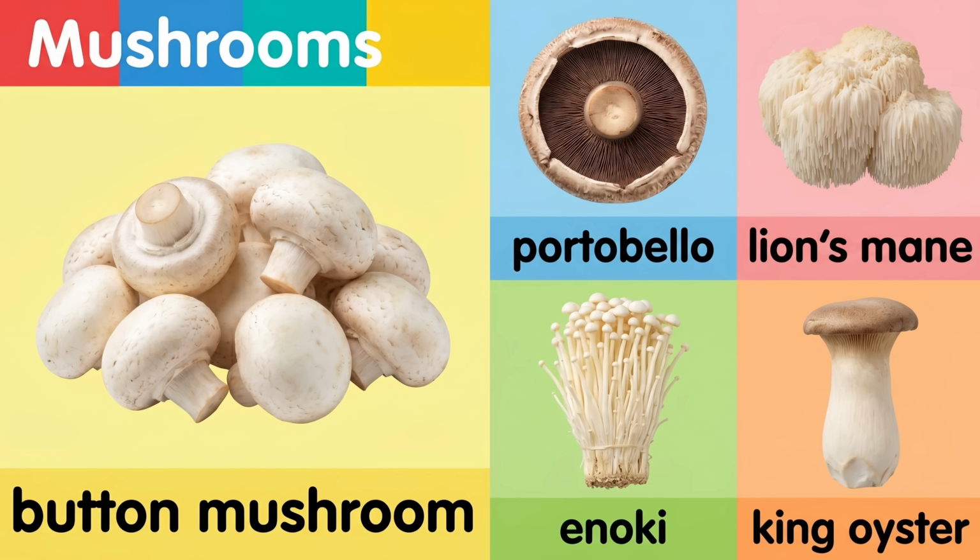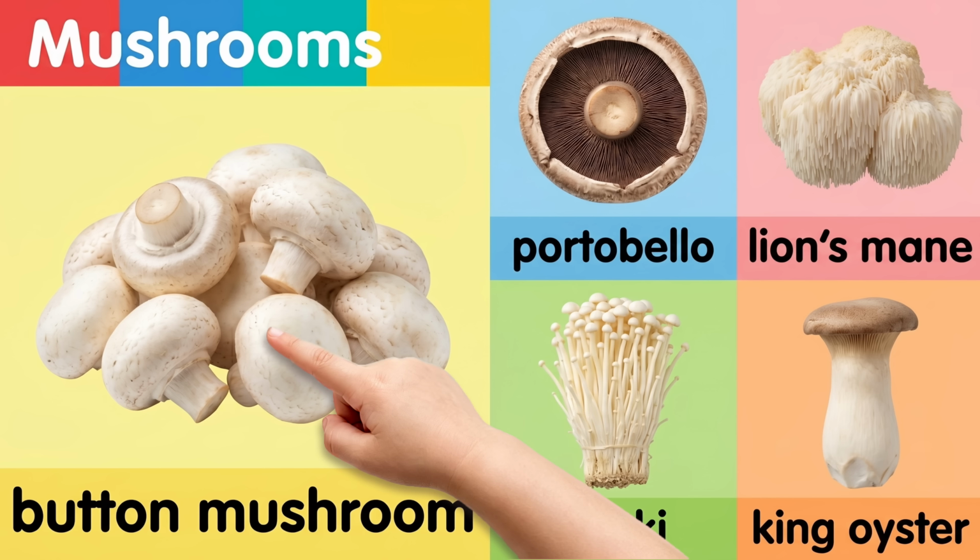Can you find the button mushroom? Point to it. Yay! You found it! Great job! Button mushrooms help your body stay healthy.